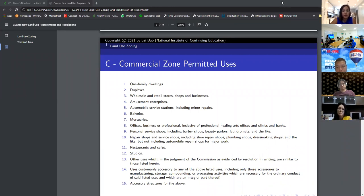Number two, what does mortuary mean? What's the difference between mortuaries and cemetery? That's a funeral home. Yes, a funeral home. So mortuary is permitted for C zone.